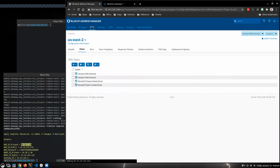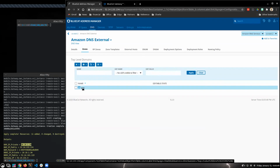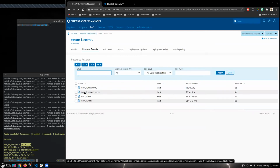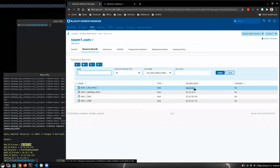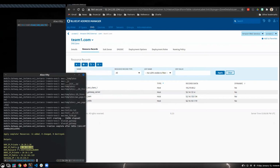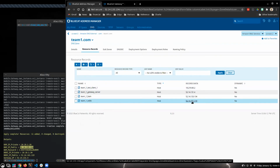If I go into my DNS here, and if I drill down here into Amazon DNS external, here's team1.com. So again, here's the zone that I configured in the workflow. And here are all my resource records related to this. So you can actually compare these over here. 134, for example, look over here, and sure enough, that's the BAM public IP that was defined, right? So here's all of my stuff. Okay, so that was just step one. That's me pulling information in.